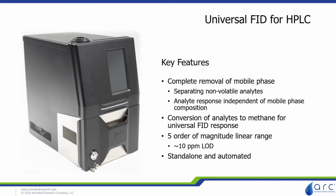This is where our catalysis comes into play, and we use proprietary technology to get these non-volatile analytes into the gas phase and converted to methane. Once we've done that, we have at least a 5 order of magnitude linear range, going down to a limit of detection of roughly 10 ppm for standard injection volumes. The device is standalone and automated, so it's simply push play to start. All you need to plug in the front is a transfer line from your HPLC, and we run an analog to digital converter in the back for your signal, which is all processed with your CDS.